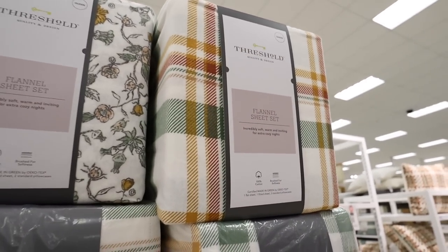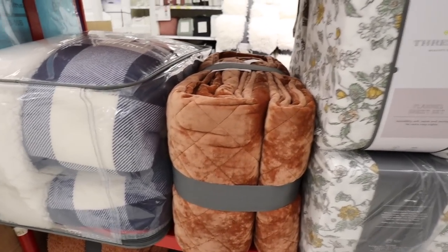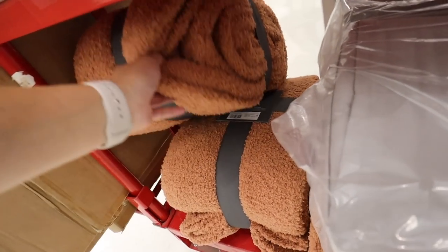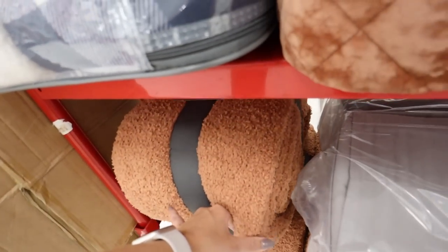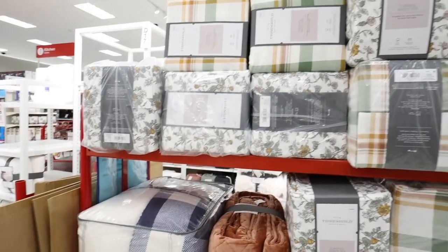There's also this really fun fall colored plaid, some really fun fall colored blankets. This one looks super, super cozy, a chenille blanket, and it's a little bit oversized, which is nice. I'm so excited about all this.